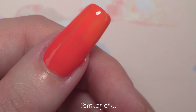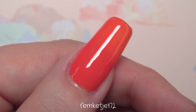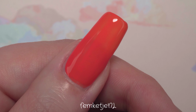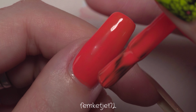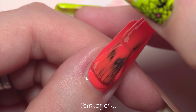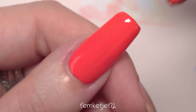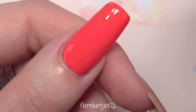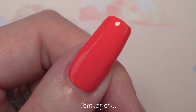It is a little bit of a deeper orange in my opinion, but the application was quite nice. All of the substances and just the quality of these polishes are quite nice. They apply really nicely with that rounded brush, and the second coat made it completely opaque on my nails. I think if you have shorter nails you could even wing it with just 1 coat, but yeah, I am pretty much obsessed with this color.